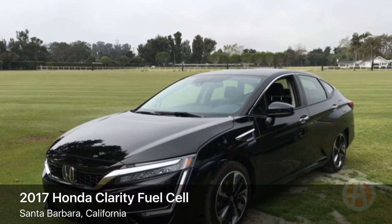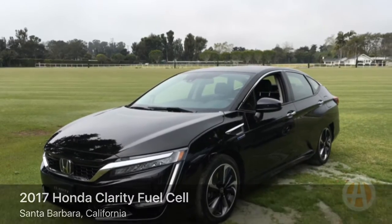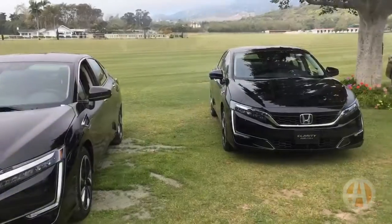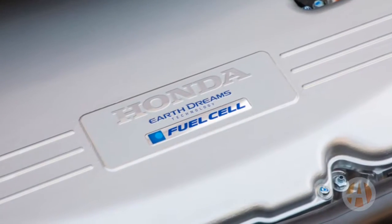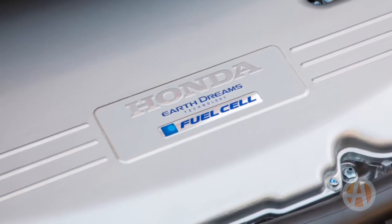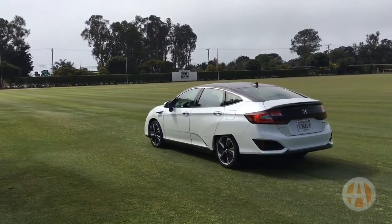This is the Honda Clarity. It's a fuel cell electric car, and Honda invited us to Santa Barbara, California to give it a try. Now, the fuel cell part of it just means that it generates the electricity to drive the car through a chemical reaction between hydrogen and the air around us.